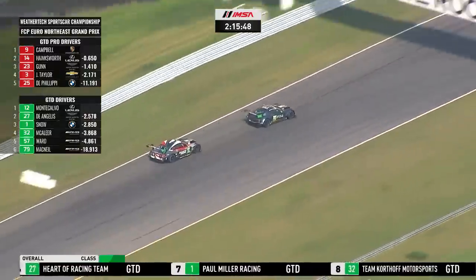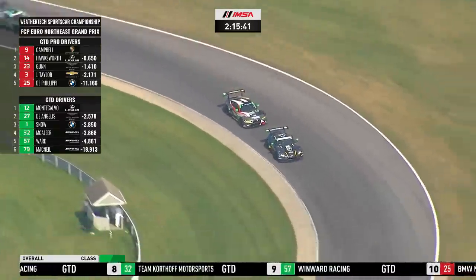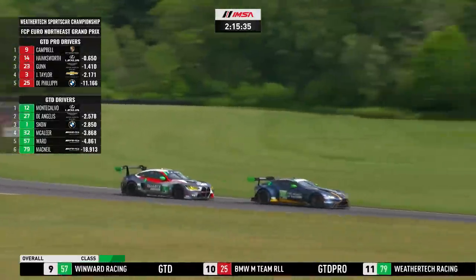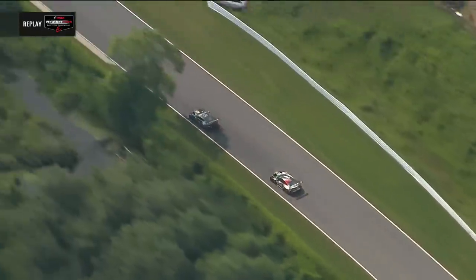Yeah, that was a good effort there by Madison Snow. He didn't get too brave around the outside at West Bend, because you can run out of room there very, very quickly, and that bridge parapet isn't far away. But certainly that BMW, car number one for Paul Miller Racing, has really good pace at the moment. And Roman De Angelis is just struggling a little bit.